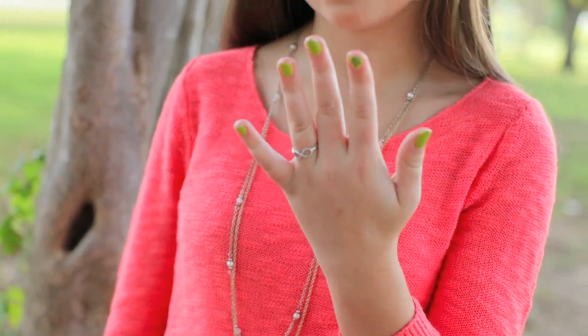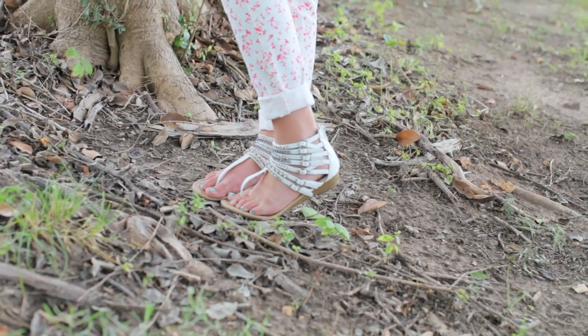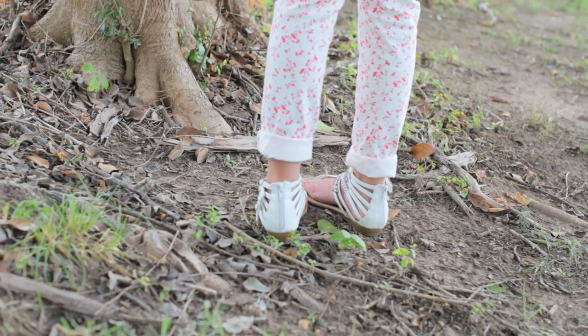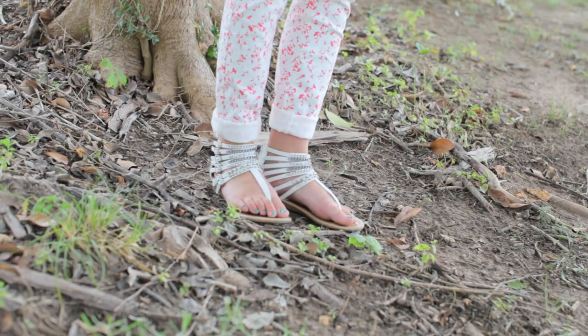It's really cute. I really love these shoes because they've got some awesome bling on them, and they match almost everything. We got them from Forever Young, and I'm so sad they don't have a store here in Texas.